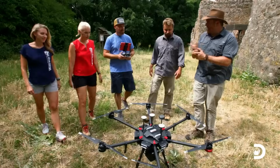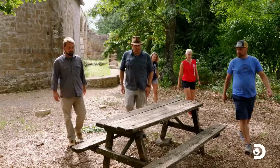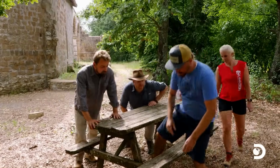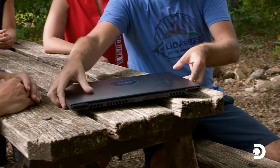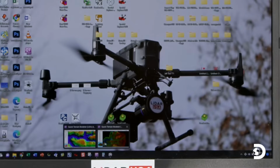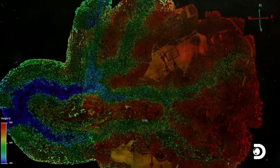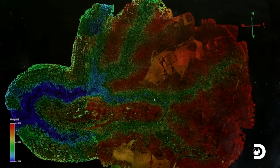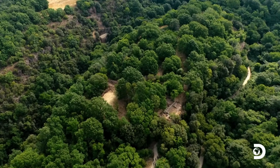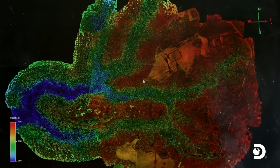Nice flying, by the way. Thank you. You excited? Oh man, let's get this data. Once the data is extracted from the drone, it's time to process it through the computer to see if this forest has been hiding some intact Etruscan tombs for over 3,000 years. Oh, wow, look at that! It's the whole plateau with the surrounding hillsides. That is so cool. No unlooted Etruscan tombs have been found at this site. Locating one could mean finding historic artifacts or inscriptions that could help decipher their lost language.